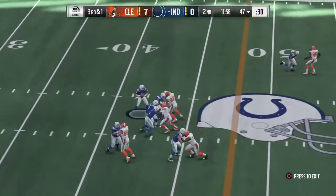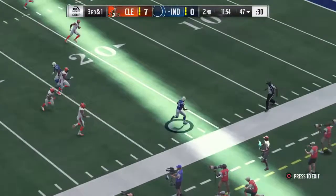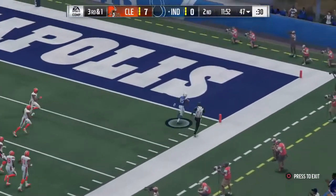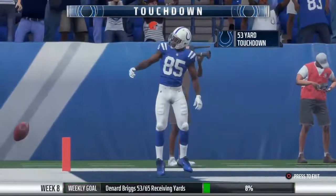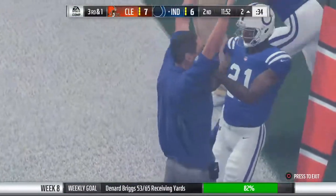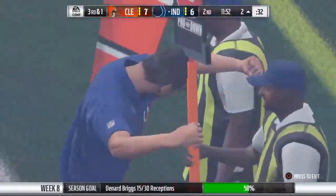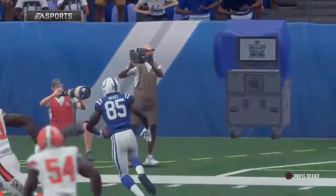They'll drop to throw. Wide open receiver, complete. Touchdown, Indianapolis. A big play there, his third touchdown now on the year. And the Colts are an extra point away from tying up this football game.